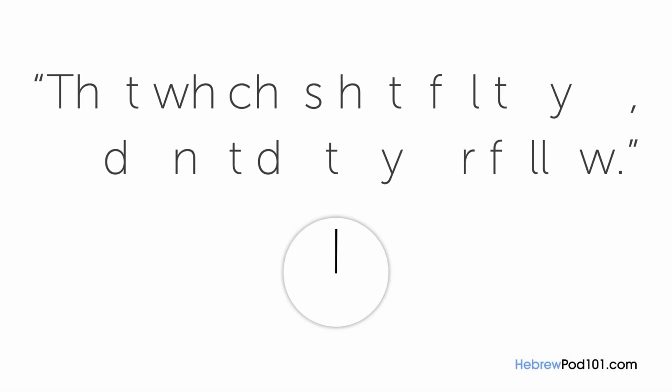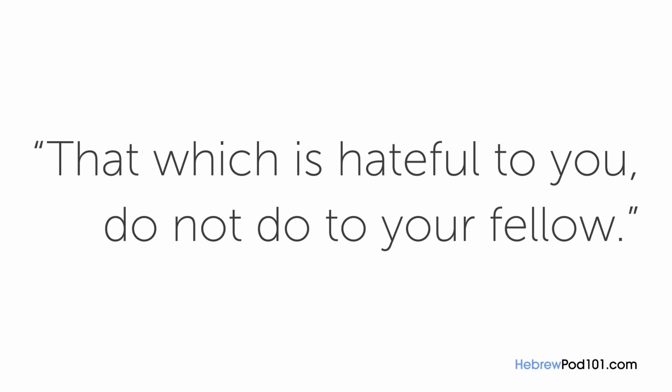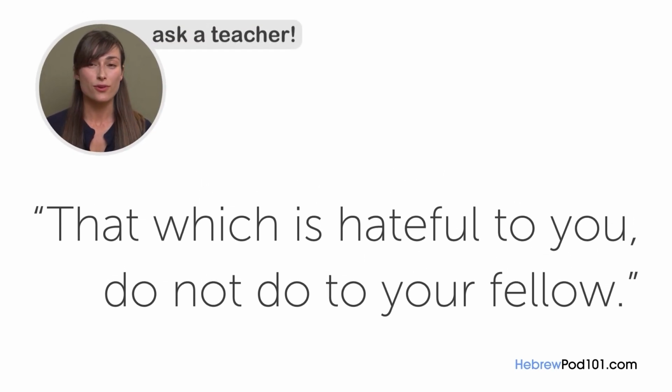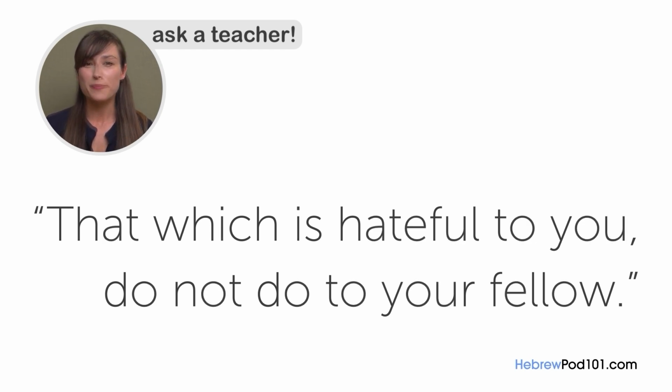Try it. Here's a famous quote in English translation, with the vowels removed. Take a minute to read this. Can you figure it out? That which is hateful to you, do not do to your fellow. Was it easier than you thought? Most English speakers don't practice this skill much, but imagine if you did this all the time.